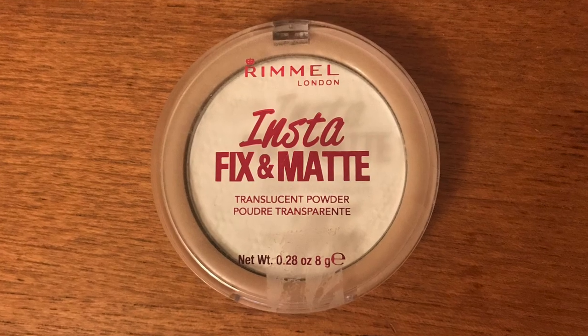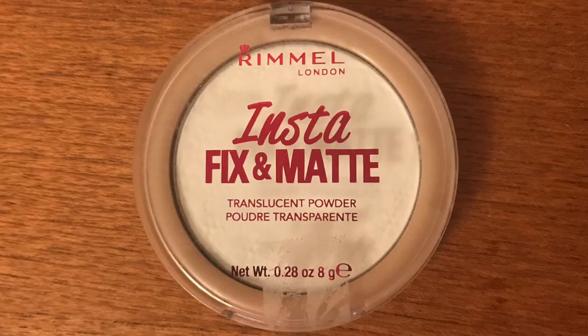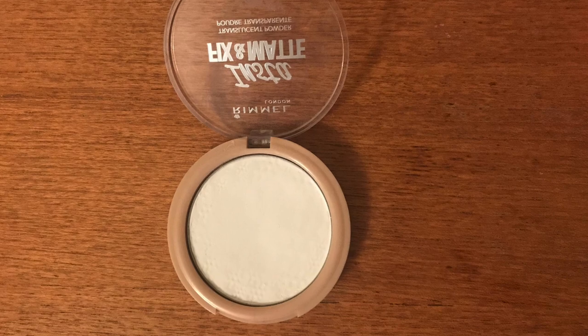It's really, really nice. So the next product that I have been absolutely loving is this Rimmel London Insta Fix and Matte Powder. So this translucent powder is for a matte finish. You can use it to set your foundation, which is what I use it for, or you can use it as a finishing step after you have put your makeup on, and you can use it for touch-ups during the day as well. It is a very white powder.